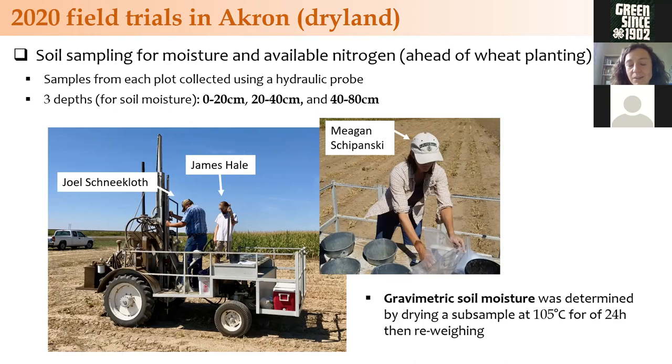We don't have the nitrogen data available yet, but Megan was nice enough to finish the soil moisture analysis last week during the break, and she shared the results with me, and I'm going to share them with you for this talk, okay? That was determined by drying the soil samples at 105 Celsius for 24 hours.